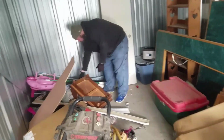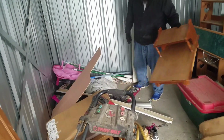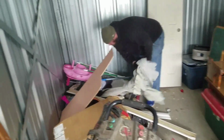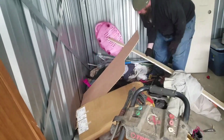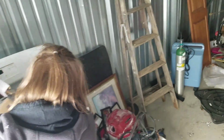Plug it, Joe. You guys gonna haul it all today? Yeah, probably. Card table, little shop vac, razor shooter. Find it? Yeah, this old one. Old stereo.